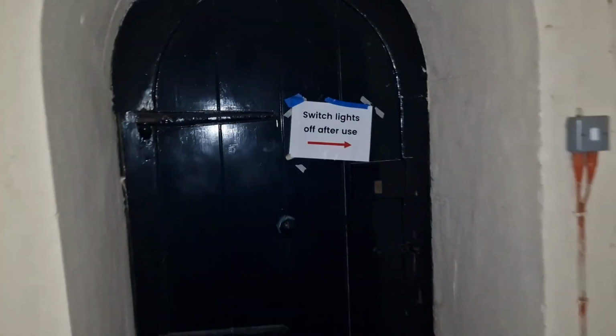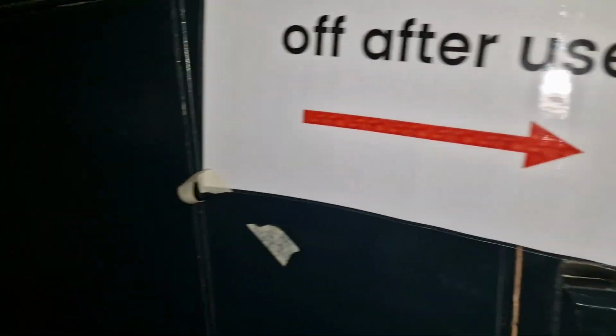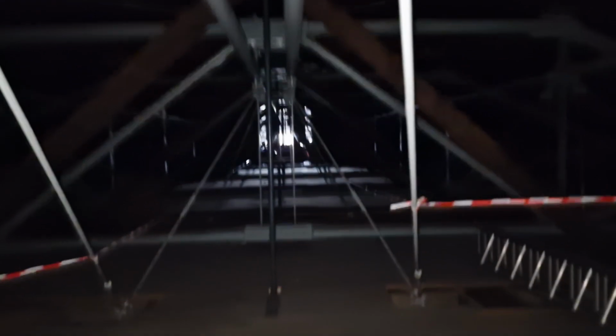Sacre bleu. Switch the lights off after use. Well, that door's locked with a linchpin, so is it locked and locked? Is it locked or no? We're getting an access all areas here with this one. We're in the roof space of the church.